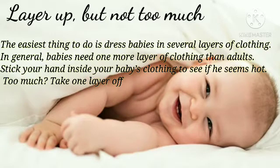In general, babies need one more layer of clothing than adults. Stick your hand inside your baby's clothing to see if he seems hot. Too much? Take one layer off.